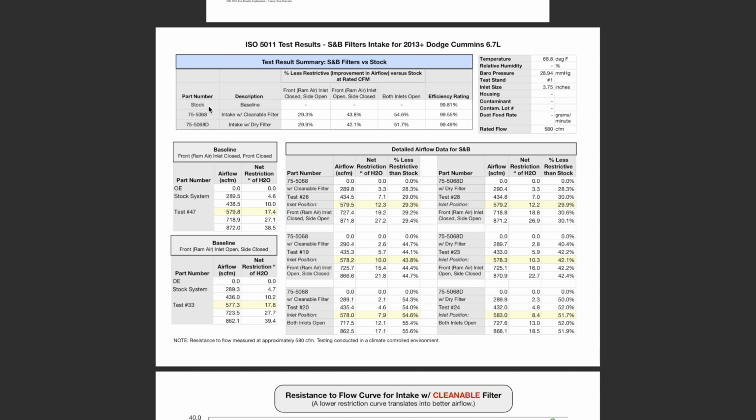We see part number, stock, 75-5068, that is your cleanable filter, your cotton cleanable, your oiled filter, and 75-5068D, that's your dry filter. So baseline from stock, we don't have anything here. However, the efficiency rating for the stock filter is 99.81%. That's really good. Then this is the percentage of less restrictive improvement in airflow versus stock at rated CFM.